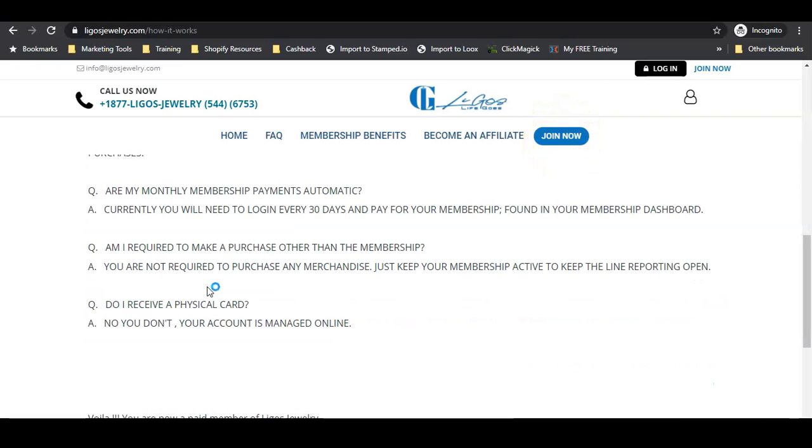One thing to keep in mind is that they do have a monthly membership payment. That is the payments that they're going to be reporting to the credit bureaus, especially if you don't purchase anything. You don't have to purchase anything in order to get this account. You just have to pay the monthly membership fees. Unfortunately, right now, it's not automatic, so you have to log in every 30 days to pay your membership fee. And you do not get a physical card. This is online only. Everything is managed online.